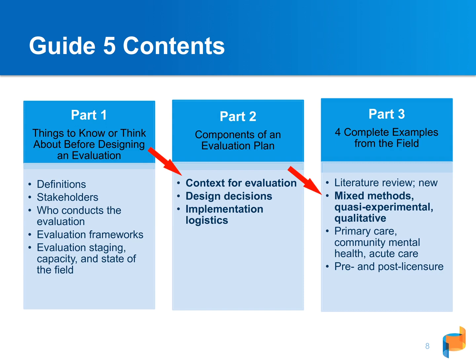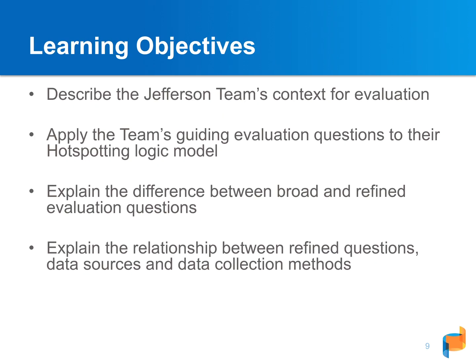We hope that by the end of the hour, you will first be able to describe the Jefferson team's context for evaluation. Second, you will be able to apply the team's guiding evaluation questions to our hotspotting logic model and to explain some of the if-then thinking that drives our evaluation plan. Third, you will be able to explain the difference between broad and refined evaluation questions. And finally, you will be able to explain the relationship between refined questions, data sources, and data collection methods.